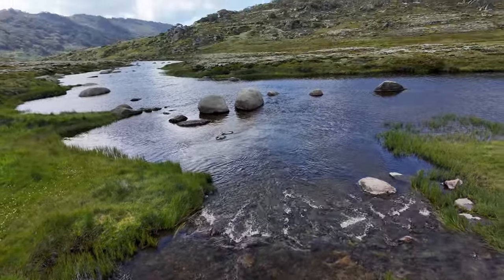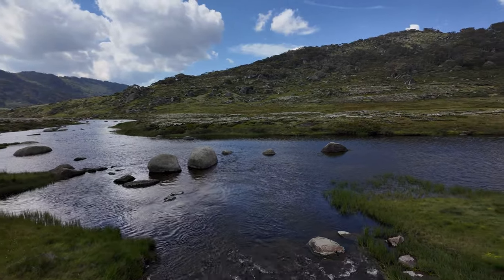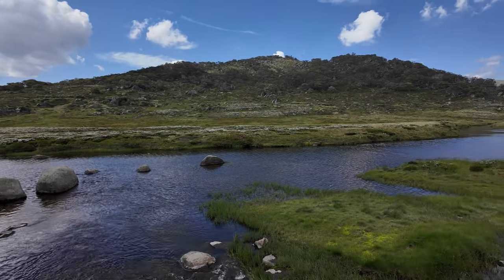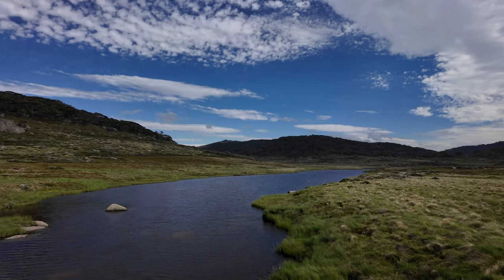Now, let's talk about mobile phone coverage in this area. Well, it's pretty lousy, or sometimes non-existent. You won't get any signal until you're really close to Perisher Village. So, don't expect to be glued to your phone out here.